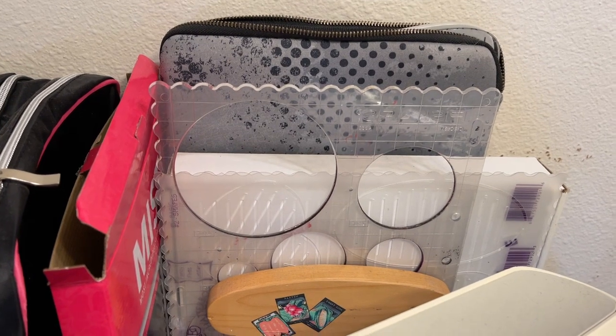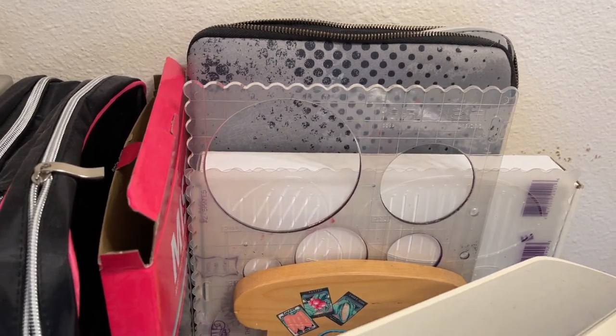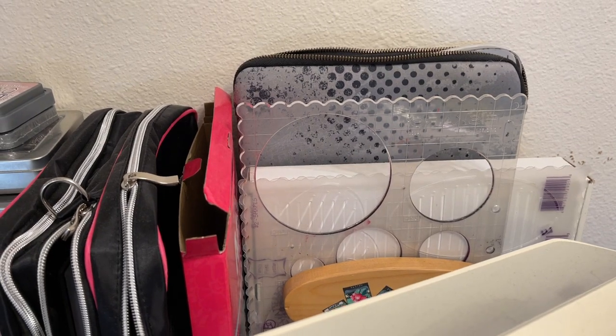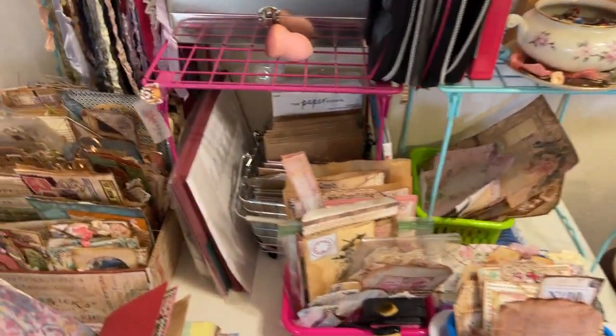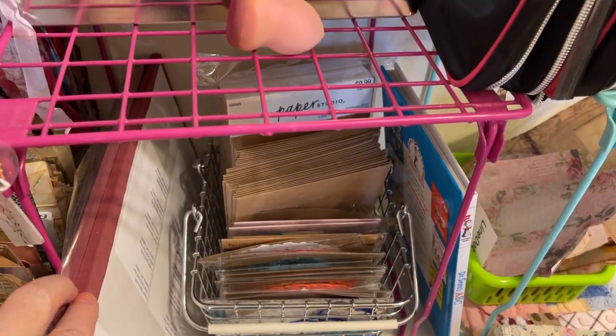The white box is my envelope creator, and then some stencil-y things. What are those called? Those aren't called stencils. You know what I mean. Anyway, circles and whatnot that you can draw. Okay, then down below, let's see here. Let me move this for a second. So here's my stamping foam.